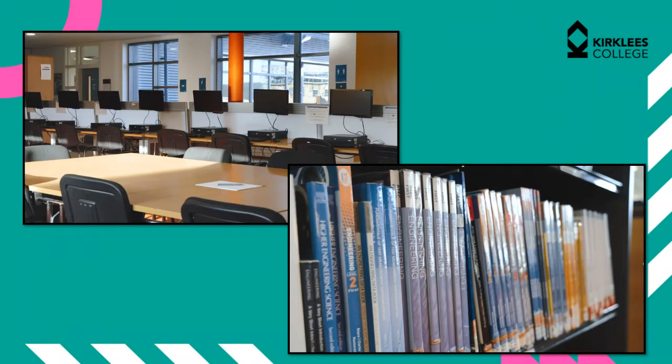The Open Plan Learning Resource Centre is located on the second floor of the centre and provides students with access to core textbooks and computers. Students can also borrow a laptop from this facility to support them with their studies.